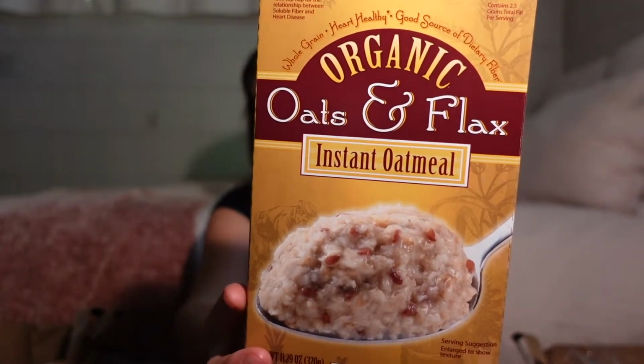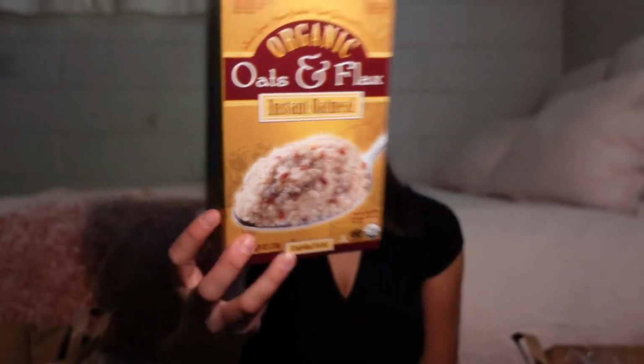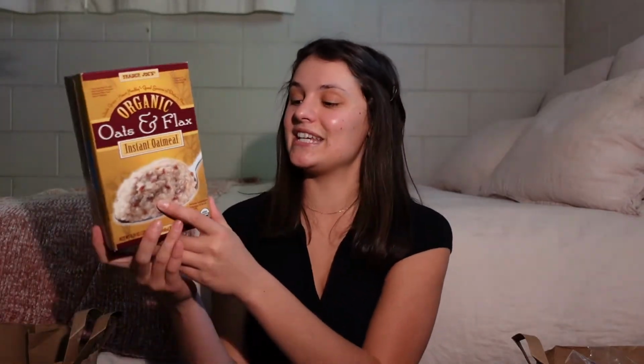This oatmeal, my sister turned me on to this one. It is organic oats and flax seeds. Flax seeds are great for us vegans because we can get our omega-3s. They're just good in general, but especially for vegans. This is delicious. I checked the ingredients because I was like, no way is that just oats and flaxseed. Like, that would not taste this good. It has cane sugar, but that's it.